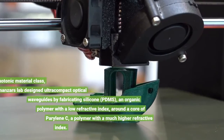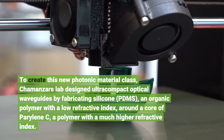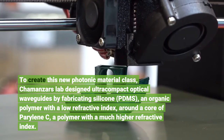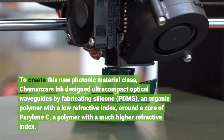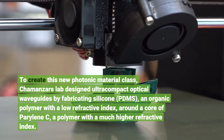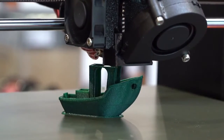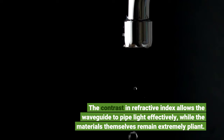To create this new photonic material class, Chamanzar's lab designed ultracompact optical waveguides by fabricating silicone (PDMS), an organic polymer with a low refractive index, around a core of Parylene C, a polymer with a much higher refractive index. The contrast in refractive index allows the waveguide to pipe light effectively, while the materials themselves remain extremely pliant.